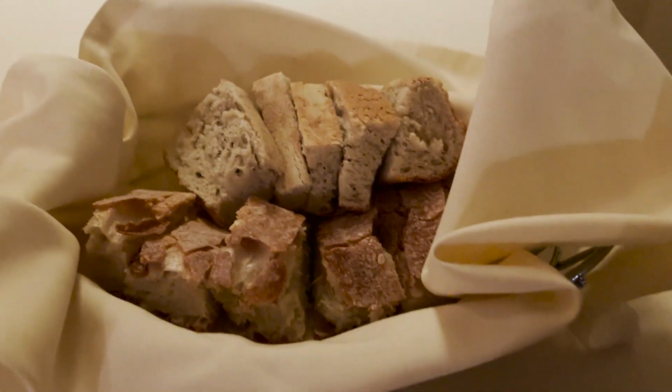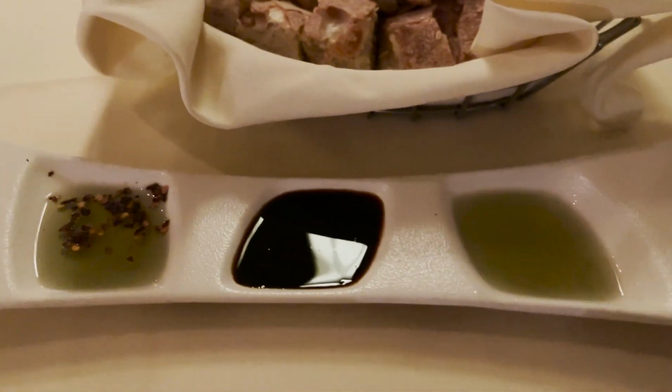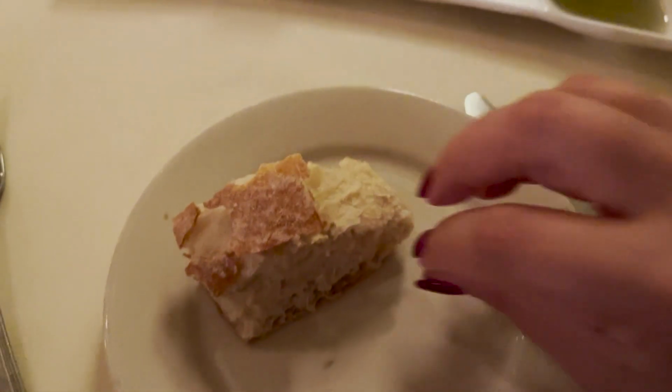I was just brought some very warm bread and a trio of things to dip in. We have some olive oil and red pepper, some balsamic, and then just some plain olive oil. The bread is really soft here, and then really nice and crispy on top. That's how I like my bread. The bread is very tasty. The balsamic is very good with it. I just love eating bread at restaurants.